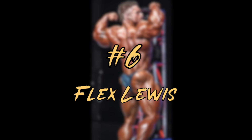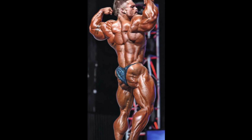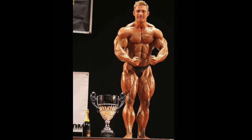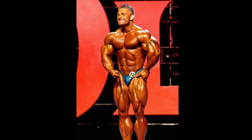Flex Lewis comes in at number 6. Flex for me is arguably the best current pro when we're talking about this particular muscle group. Like Dallas, he's got some utterly nutty insertion points and just a big honking pair of calves. But unlike Dallas, he's also got the benefit of greater consistency and a long-spanning track record of excellence.